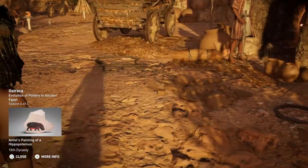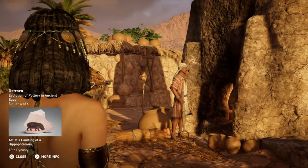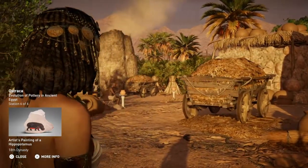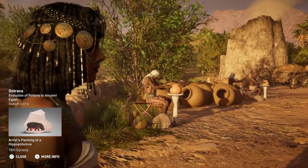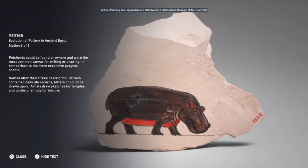Potsherds could be found anywhere, and were the most common canvas for writing or drawing, in comparison to the more expensive papyrus sheets. Named after their Greek description, ostraca contained daily life records, letters, or could be drawn upon. Artists drew sketches for temples and tombs, or simply for leisure.